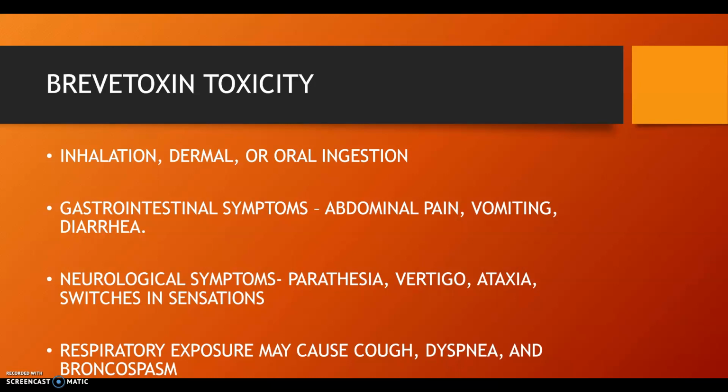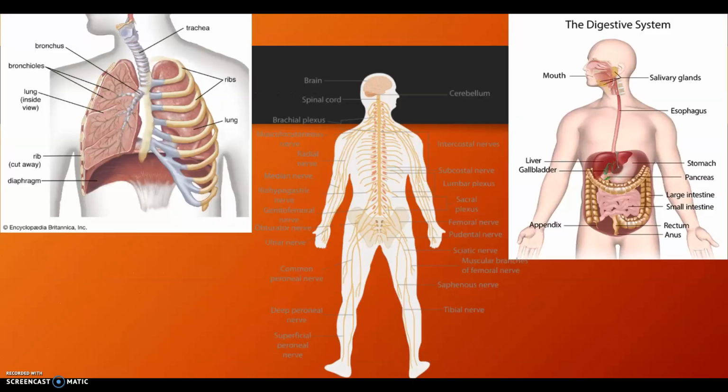Brevetoxin toxicity can occur by inhalation, dermal contact, or oral ingestion. Gastrointestinal symptoms include abdominal pain, vomiting, and diarrhea. Neurological symptoms include paresthesia, vertigo, ataxia, and switches in sensations. What that means basically is, let's say you feel something hot, but that sensation will actually feel cold to you instead of hot. Respiratory exposure may cause cough, dyspnea, and bronchospasms.